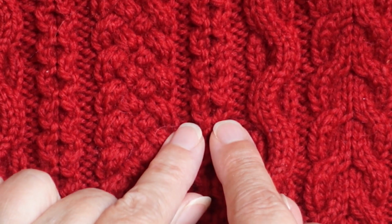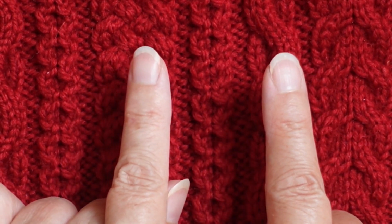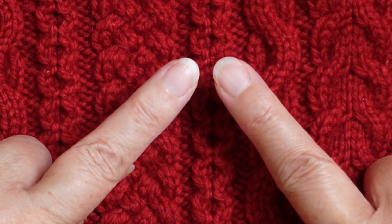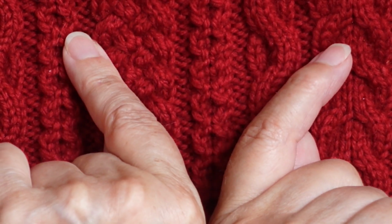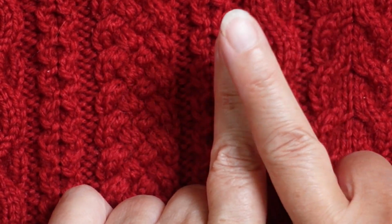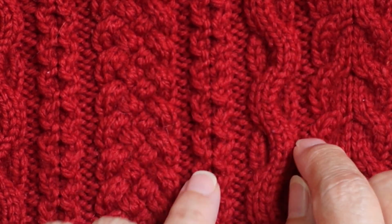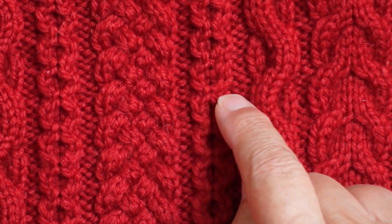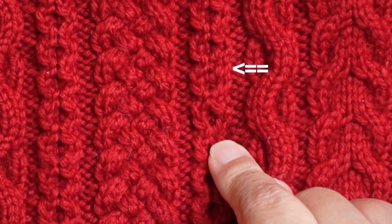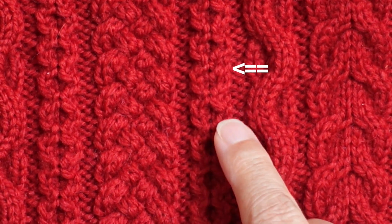So on right side rows, these cables cross, and they will cross toward each other on one right side row, and then on the next right side row, they will cross away from each other. And it's always, each one of these cable crossings is 2 stitches. It's either this one crossing over that stitch, or this one crossing over that stitch. That's all it is. So this is the only error in this entire sweater, is right here where one stitch is crossing another one to the right when it should be crossing to the left.